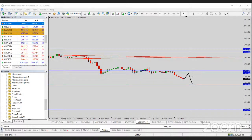I would expect that to be at least a 3-to-1 reward to risk, if not more, down to that level. So that would then be a free trade. I can leave part of the position on, and then I can look for another retracement there, get into another trade, and hopefully run it all the way down to the bottom there. So that's my plan now with gold at the moment.